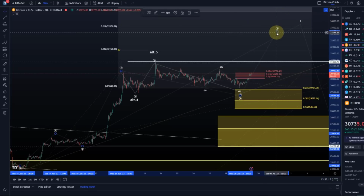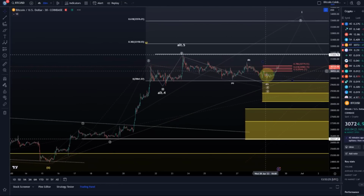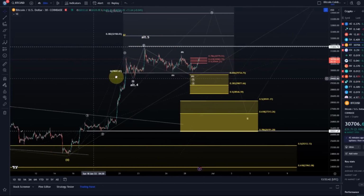So if I nailed the count, I don't really want it to go much above that. Extensions are always possible, but if it goes significantly above that 61.8 extension, I would assume that we might be dealing with a 3rd wave already, yeah, which we cannot rule out. I mean, it is technically possible. You need to understand that. It's technically possible that all of this here was a wave 1, because we have a possible 5-wave move, and this is a wave 2. It would be super shallow. I don't really believe it at this stage, but yeah, you know, we've seen stuff like that.